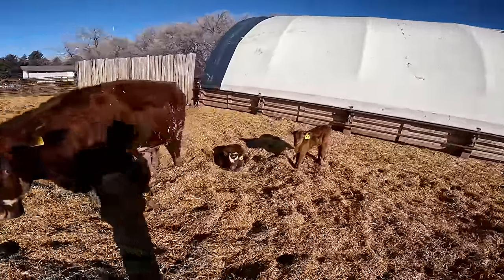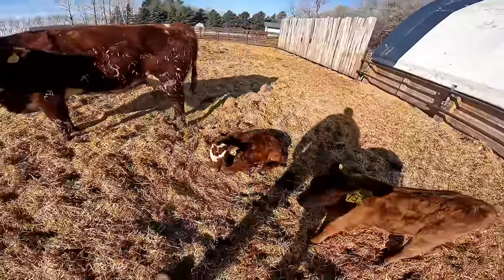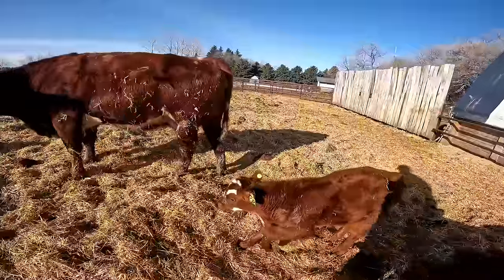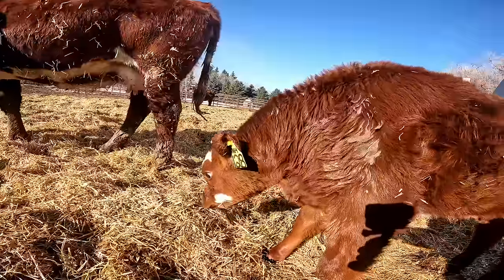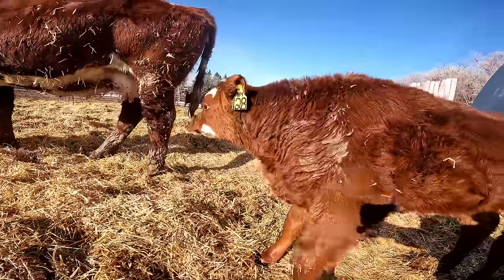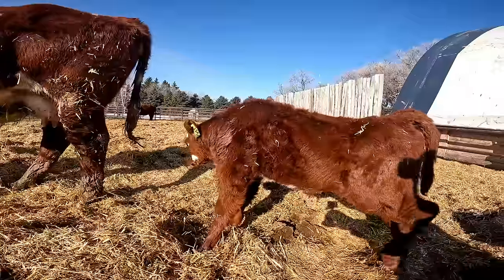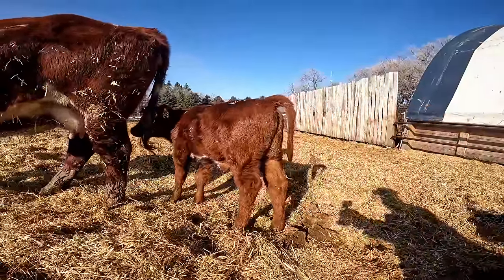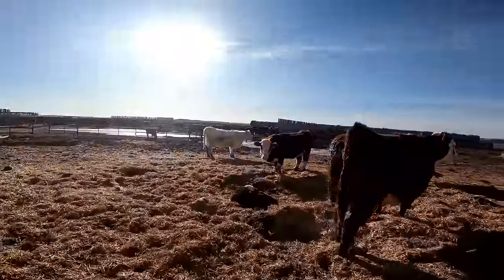But there you are. Are you wheezing today, little buddy? Oh, that's your baby. So we treated him 2 days ago, or a day and a half ago, I should say. So it'll take a little bit for him to get 100%. Hopefully he does. But he's getting up. He's walking around. Hopefully we get him there.